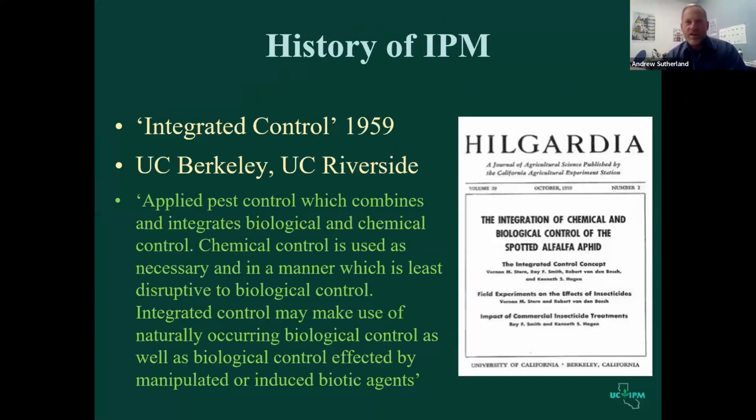So let's jump right in here. You've probably seen this acronym, IPM, Integrated Pest Management. And maybe you have wondered, where did this all come from? It's all rooted in agriculture. And the history actually goes right back to where I'm sitting in the San Francisco Bay Area.